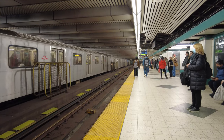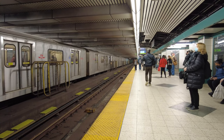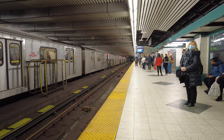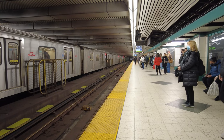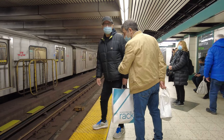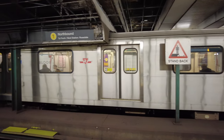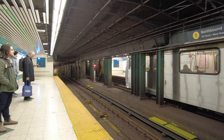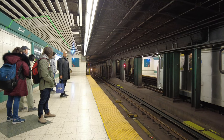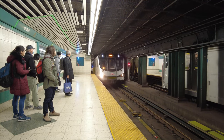Attention customers on line 1, Y-O-N-G-E University. Attention all customers, your train is on its way up from Wellesley. Please continue to stand clear of the yellow line. When the train comes to a complete stop, please stand clear of the doors. Allow all customers off the train before you try getting on. And once again, please spread yourselves out along the platform. Please use all the doors to try to board the train. And you still have time if you wish to move down the platform if you want to guarantee your spot on this next train. Once again, once the train comes to a complete stop, please stand clear of the doors and allow all customers off. And please spread yourselves out to use all the doors.